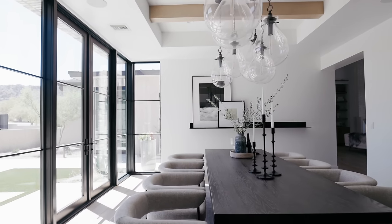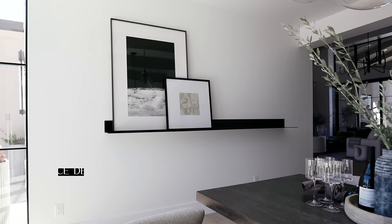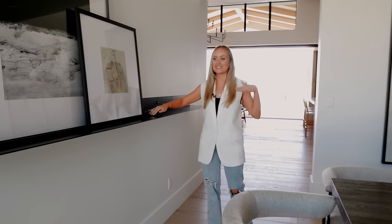So we also wanted to keep that private dining room vibe in here, and we created this custom metal shelf. This was created by Pierce Designs. Danny came and saw our vision and made this stunning piece.